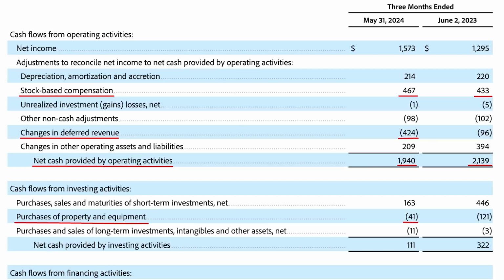Now, it looks like the major reason for the decline was changes in deferred revenue of about $424 million versus $96 million last year. And these are both outflows of cash. So it looks like Adobe received less deferred revenue in the second quarter versus last year, and this is actually causing the operating cash flow to decline by about $200 million year over year.